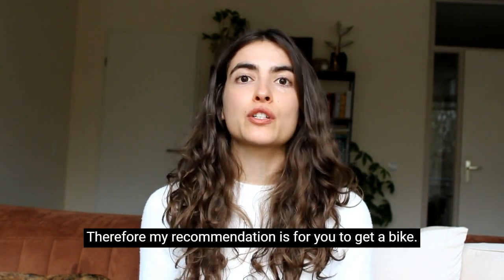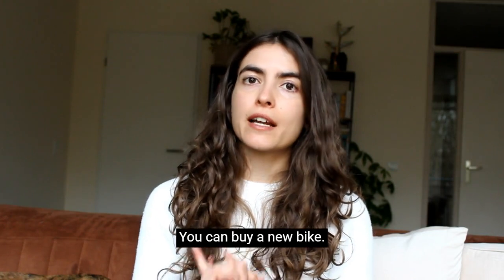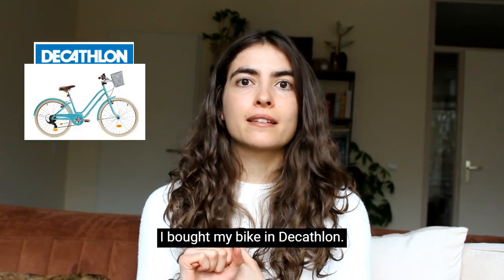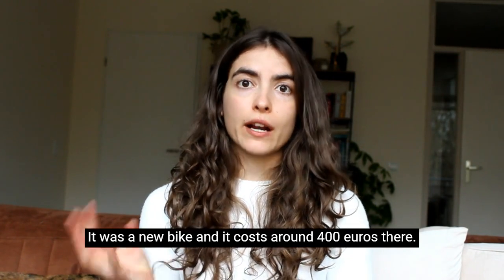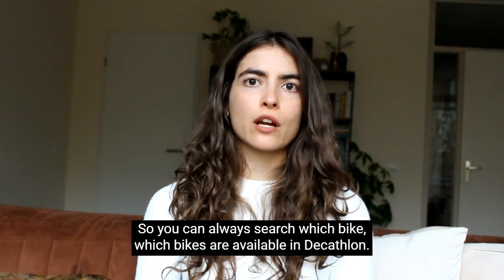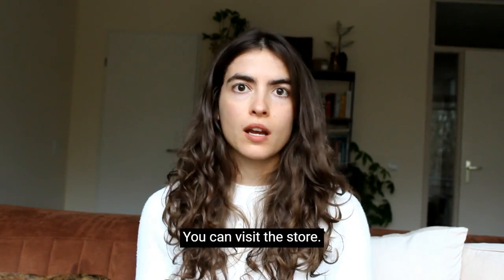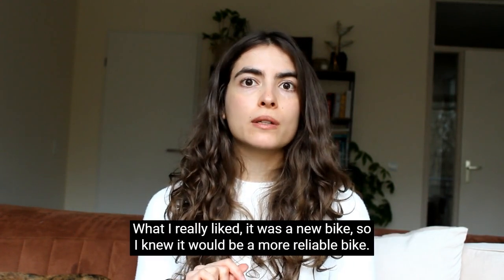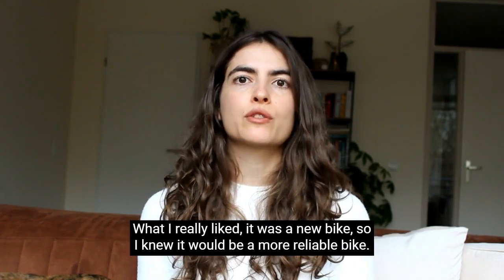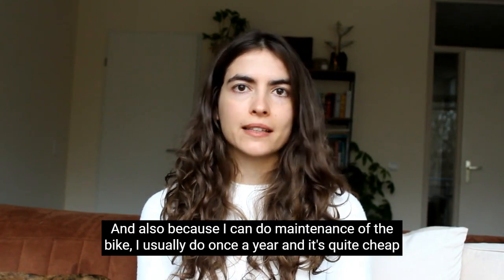Therefore, my recommendation is for you to get a bike. There are several ways for you to get a bike. You can buy a new bike. I bought my bike in Decathlon. It was a new bike and it cost around 400 euros there. So you can always search which bikes are available in Decathlon. You can visit the store and find for yourself which bike is more suitable for you. What I really liked was that it was a new bike, so I knew it would be a more reliable bike, and also because I can do maintenance of the bike.